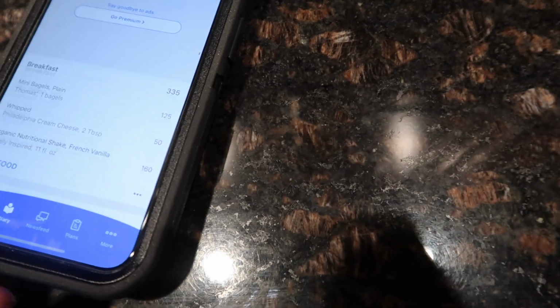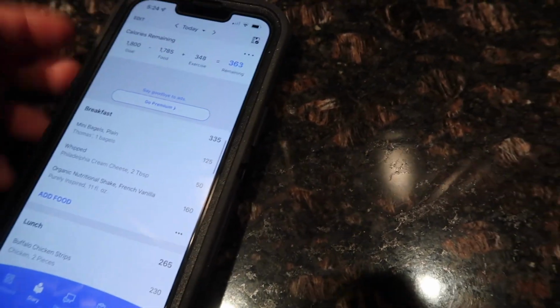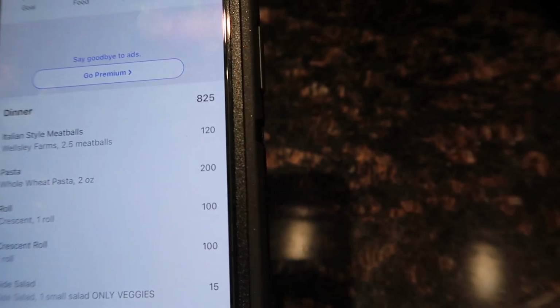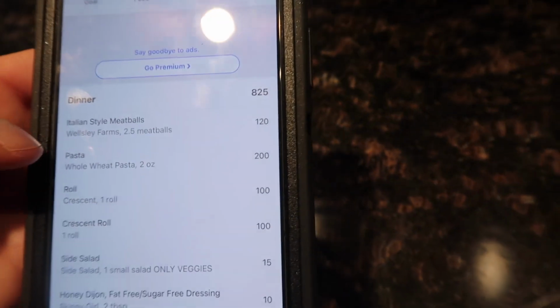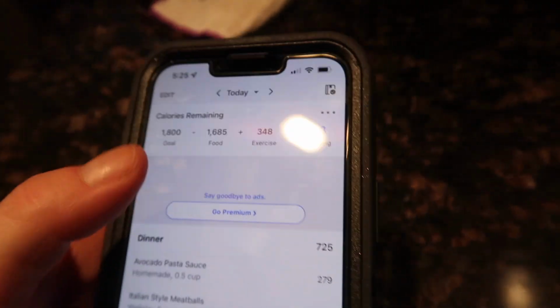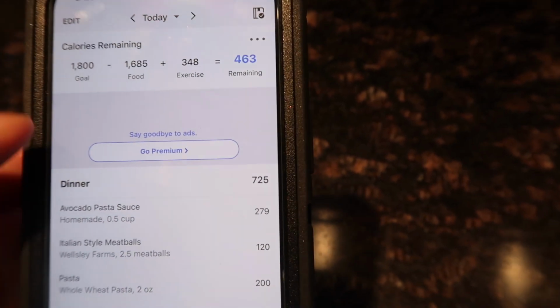So let me pull up my Fitness Pal. It did add in my workout, so it gave me a bunch more calories to eat, but I don't eat all of that, which I have 1785 total for the day. And that includes a cup of pasta, meatballs, a crescent roll. Oh, I have 2 in there. I was gonna say I thought my dinner was a lot. So that makes it a lot. I was gonna say there's no way I had 1,700 calories. I only had like 900 or something from the rest of the day.